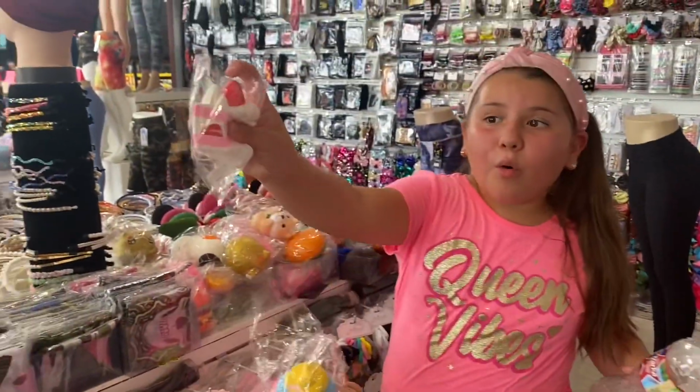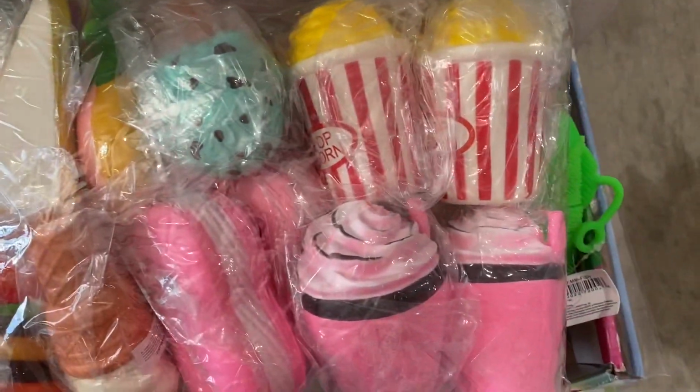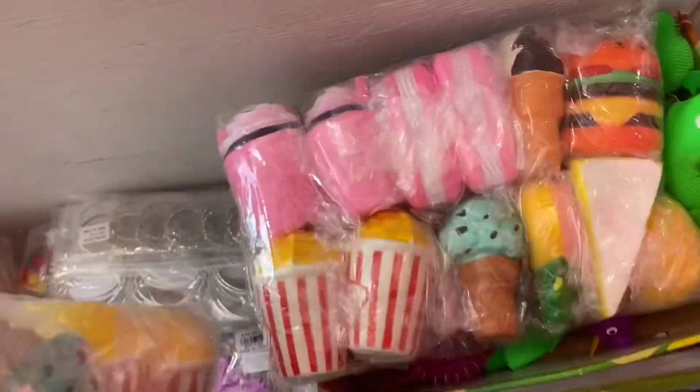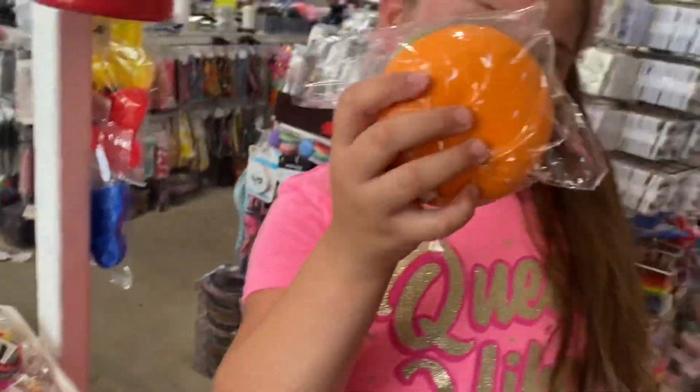This one's so cute. And we also found this, guys. These are like little small ones that are super adorable. Macaroons connected to each other. There's also, what is that, a donut? And then they have these. How much are they for the whole pack? Ooh, a hamburger. And here we have another burger.